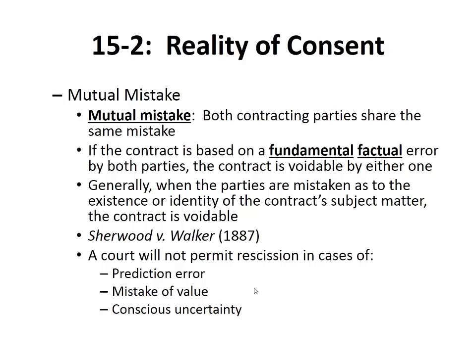A court will not permit rescission of the contract if there was merely a prediction error or a mistake of value, or if there was conscious uncertainty, somebody who's willing to take a risk. I'm not sure if it can have calves or not. I'm not going to take it to a vet. I don't want to pay for it. If it can have calves, it's worth $2,000. If it can't, it's worth $1,000. I'll give you $1,500 and take my chances. That's conscious uncertainty.